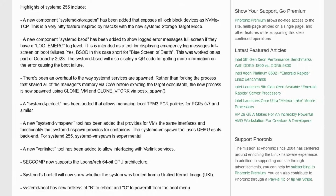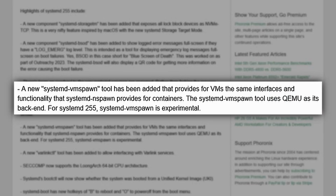systemd-vmspawn tool has been added that provides the ability for VMs and the same interfaces and functionality that systemd-nspawn provides for containers. The systemd-vmspawn tool uses QEMU as its backend and allows you to launch virtual machines through systemd. Now, it is experimental, so just keep that in mind if you do want to try it out.